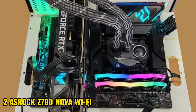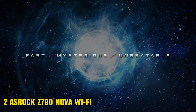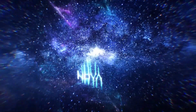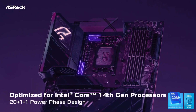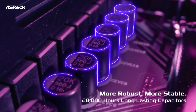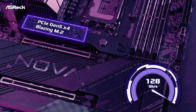Number 2. Aorus Z790 Nova Wi-Fi. Unlike most refreshed boards for Intel's 14th Gen Core, the Z790 Nova Wi-Fi is a completely new SKU that delivers the best of what Intel's platform has to offer. And it does so at a quite reasonable price. For between $290 and $330, it gets you the basics from the refresh, native 14th Gen support, and integrated Wi-Fi 7. And it's great for users who plan to use a lot of M.2 storage.